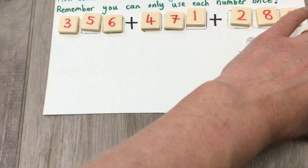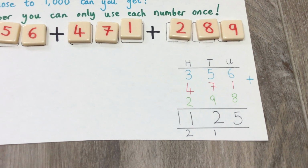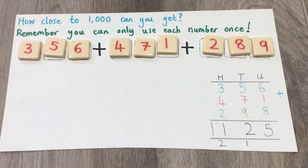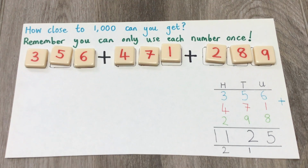So I had a little go at doing this earlier. Here's how I've set my sum up. I've done my hundreds, tens and units chart. So I've got my 356 plus 471 plus 298. So just like we've been doing all week, I started with the units. The only difference is we've got 3 numbers to add, not just 2.